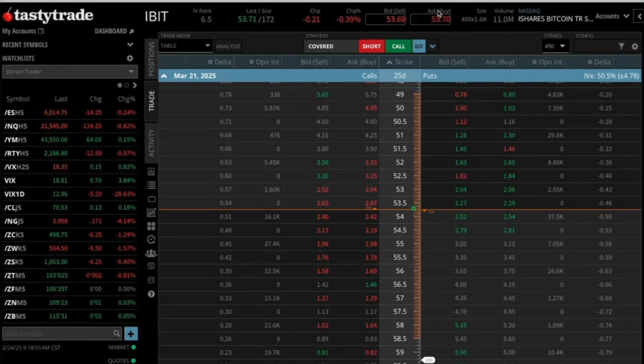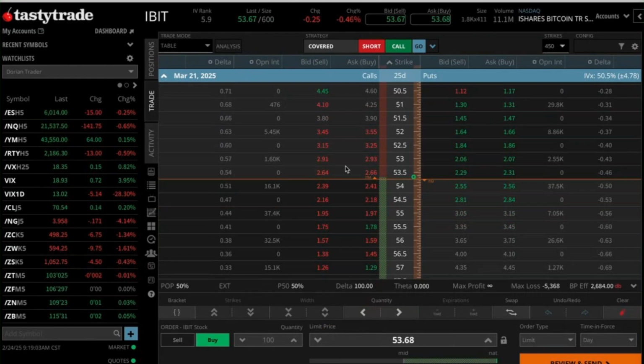If we go up here on the TastyTrade platform, and even on the Thinkorswim platform, if you go at the top and you click on the ask, that's where you're going to be buying the shares from. So if you click on here, it brings down at the bottom 100 shares. 100 shares is considered a standard lot in the stock market world, right? Anything that's not divisible by 100 shares is considered non-standard. It has to be 100, 200, 300, 400, and so forth. That's considered a standard lot.